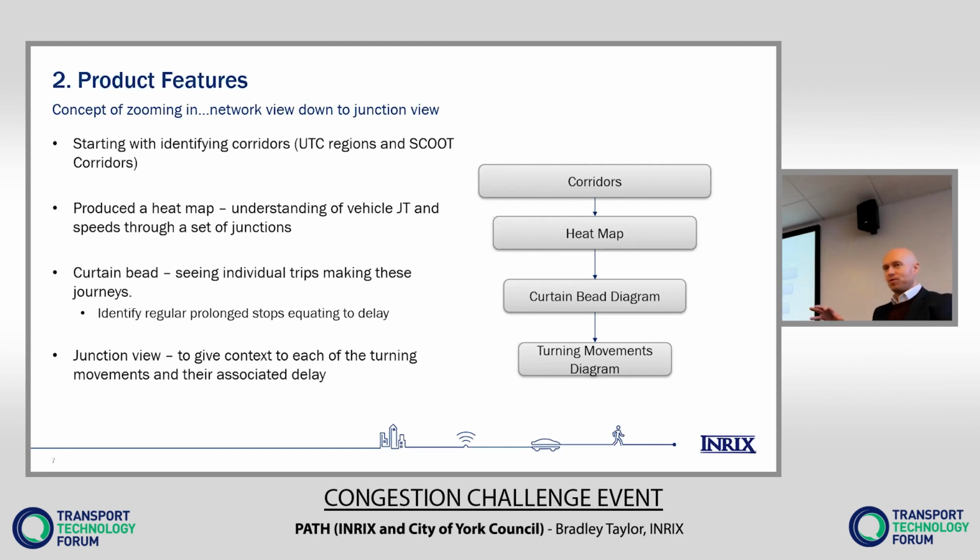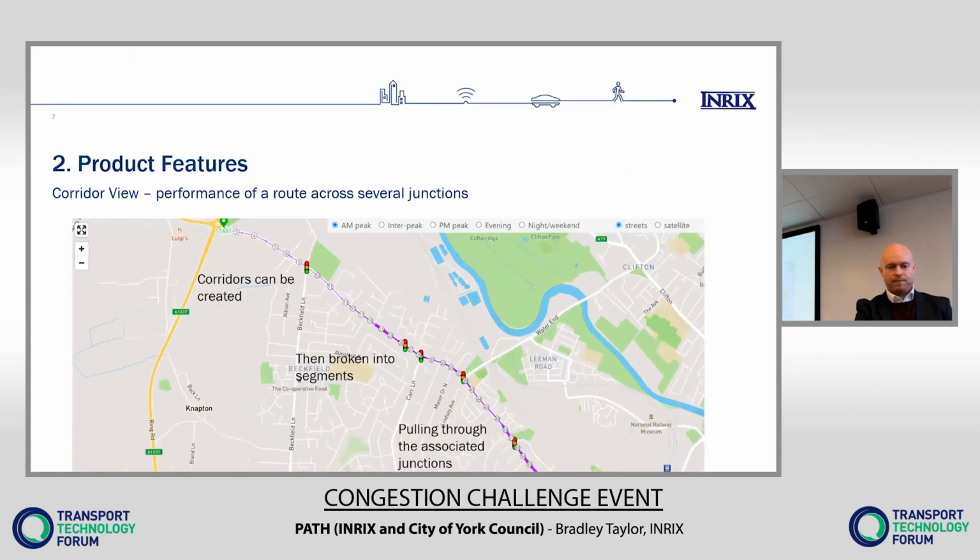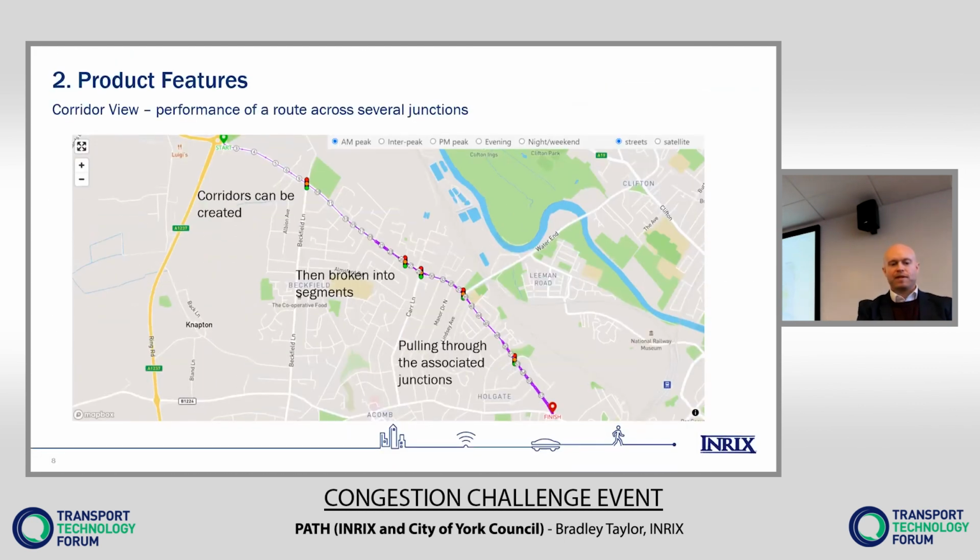And then finally, the most granular view at this zooming in level is individual junction views. So we get right down to the individual junction to see what's the performance of those traffic signals and how people are moving through it. So this is the corridor view.